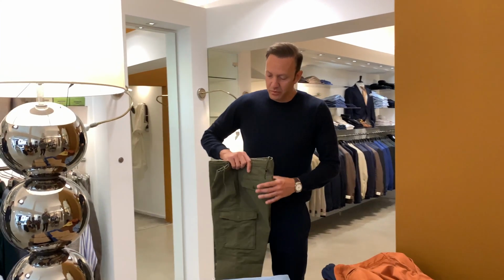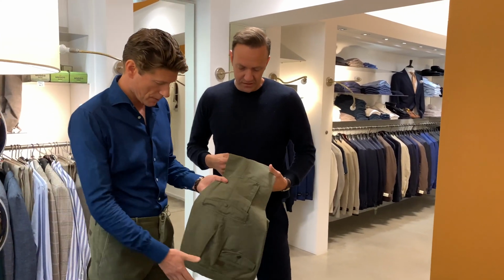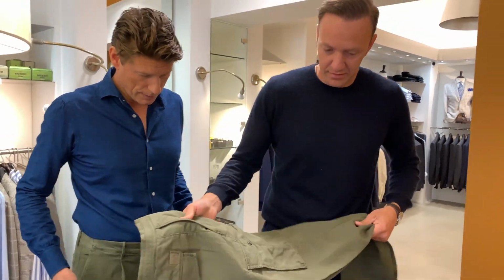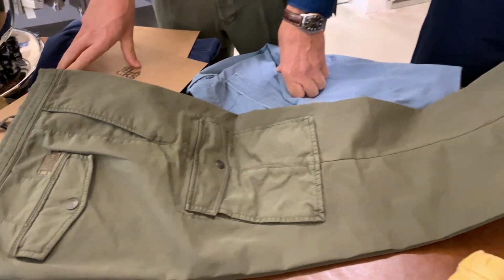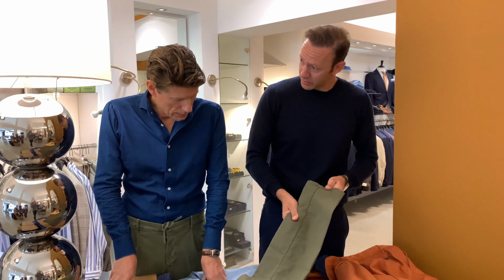I take the opportunity to show you something different. This is more of an army look. I can try it for you in case, so you can see the fit. This is the usual fabric that Rudolph used to buy, which is the cotton satin. You remember this one, the one that you have at the moment?